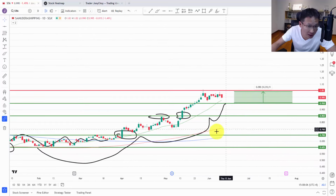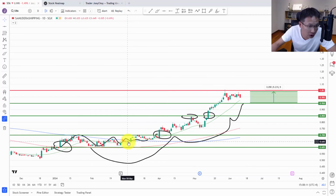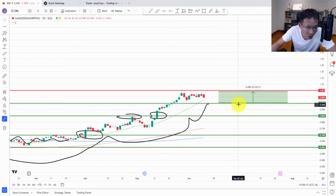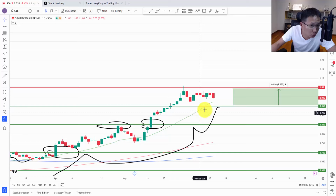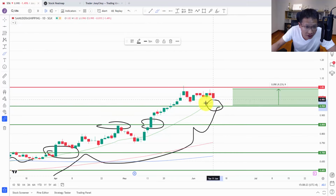You can see this 20 days moving average line. All right, since we've covered it in January, right, this 20 days moving average line has been sloping up. Right now, as you can see, guys, this 20 days moving average line is still sloping upwards. In fact, it coincides with where the 95 cents horizontal support level is. So about 95 to maybe 97, 98.